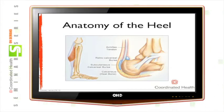And then you may have, or know somebody that has, a bone spur on the back of the heel. That can occur either on the bottom of the heel where the plantar fascia is, or on the back of the heel where the Achilles tendon is. And those are also directly related to the function and tightness of the Achilles tendon.